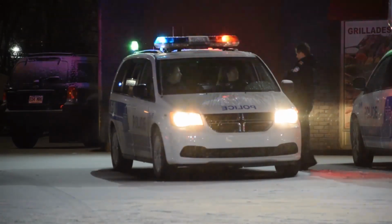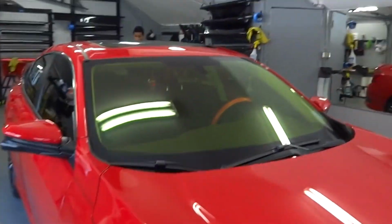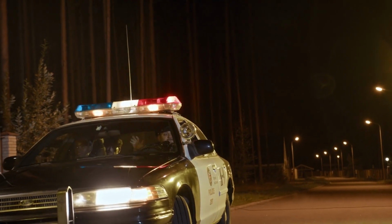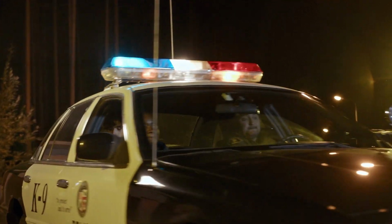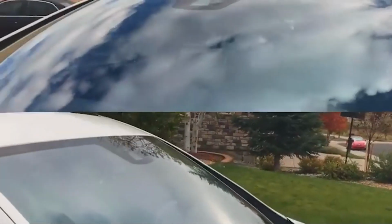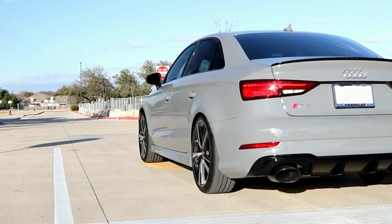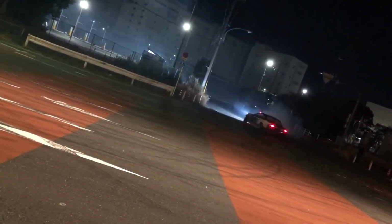Additionally, laws might also prohibit the use of certain types of tints, like red, yellow, or amber, as they can make it difficult for police to identify the driver or passenger. Other types of tints like mirror tints or reflective tints are also illegal, as they can be distracting to other drivers. So unless you're a vampire who's allergic to the sun, we recommend sticking to the legal limit when it comes to window tint. Safety first.